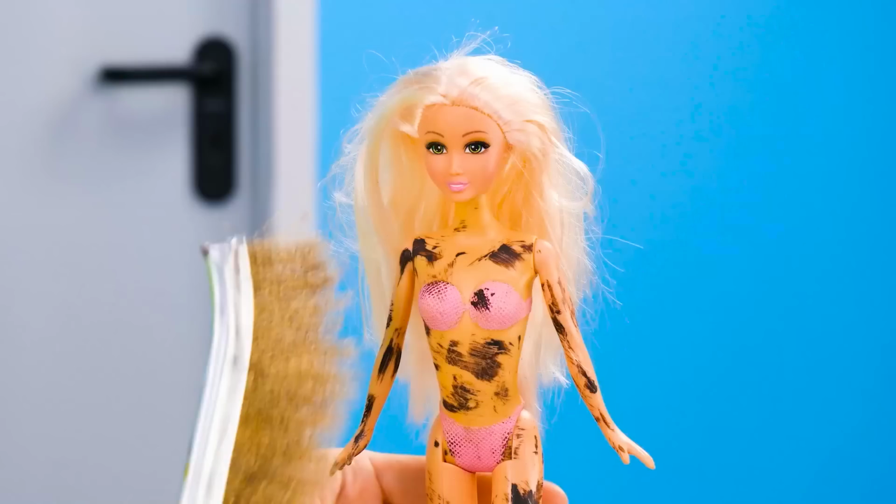You have so much dirt on you, Barbie! You need a cleanup! Don't mind if I remove your clothes! Ugh! You smell, too! This looks like a job for a metal brush! Stay still!